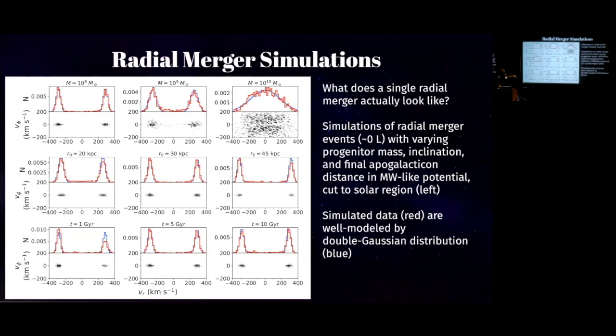And it turns out inclination doesn't matter too much. But when you vary the progenitor mass, as you go very high, you get just a single Gaussian that fits your whole halo, but it looks almost circular, and the sausage plot doesn't give you a sausage. But as you go down in mass, you get this double-lobed dumbbell thing. And if you increase the distance or the energy from the galaxy, then it separates your double lobes. And if you increase time, it doesn't really mix very much, which is the bottom row.